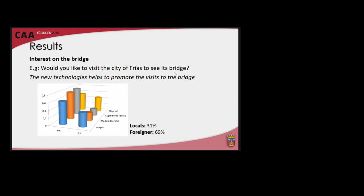The last question was whether they would like to visit the city of Frías to see its bridge, and the result was that the new technology helps to promote the visit to the bridge.